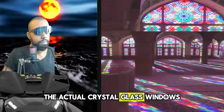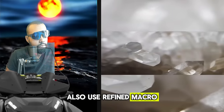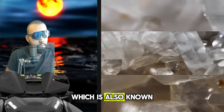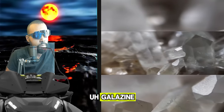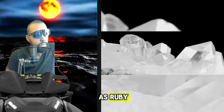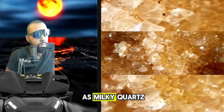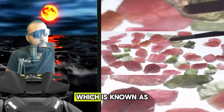The actual crystal glass windows in these somatic-based healing temples also use refined macrocrystalline substances that included diaphanite, which is also known as clear quartz, amethyst, which is also known as purple quartz, galazine, which is also known as blue quartz, coconite, which is also known as red quartz, or most people recognize it as ruby. You also have citrine, which is also called yellow quartz. You have galactite, which is also known as milky quartz, rosine, which is known as pink quartz, and lastly prasiolite, which is known as green quartz.